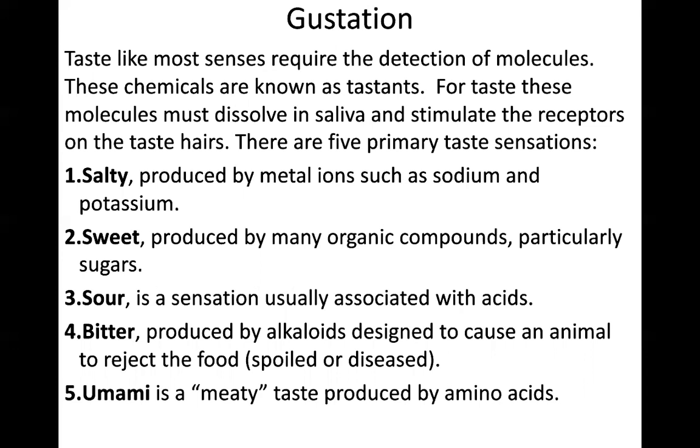There's a big interaction between smell and taste. It's why, if you get a cold, or like right now with people, they say that when they get COVID, they lose their sense of smell. They also lose their sense of taste too, because you can trick your senses.